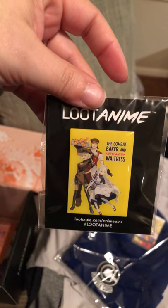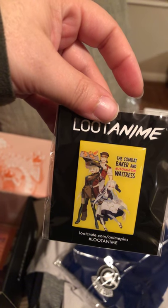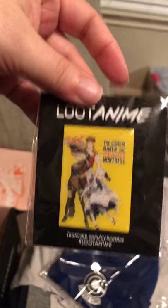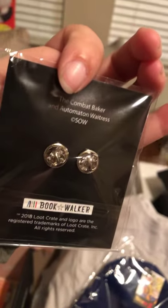Okay, and then of course you get the loot pin. It's a Loot Anime pin. It says the Combat Baker and Automaiden? Automaiden? Waitress. Okay, I think I'm saying that right. I could be saying it wrong. Okay, and there's the bag for you.